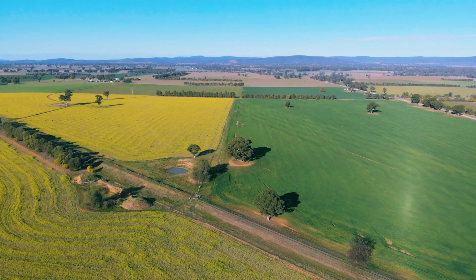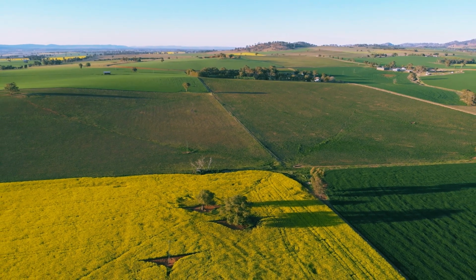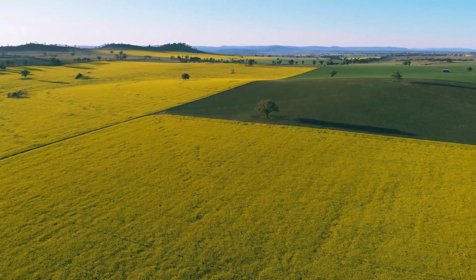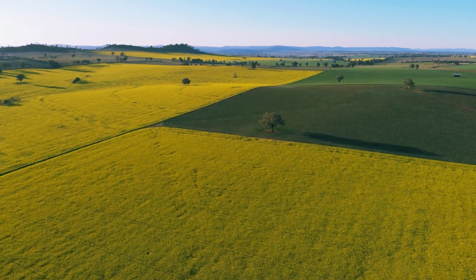Canola fields have become a favorite spot for photographers and travelers. The contrast of golden flowers under clear blue skies creates picture-perfect scenery. Just remember to respect farmers' properties, stick to marked paths, and admire the fields without stepping into them.